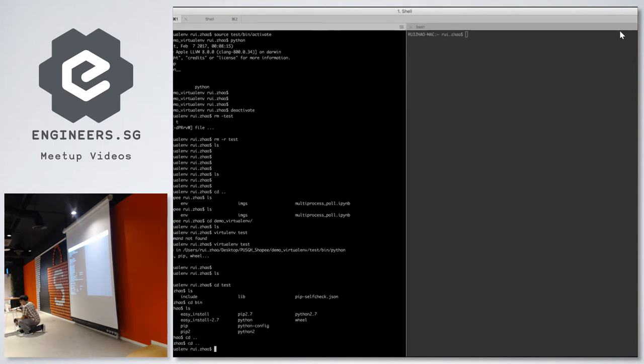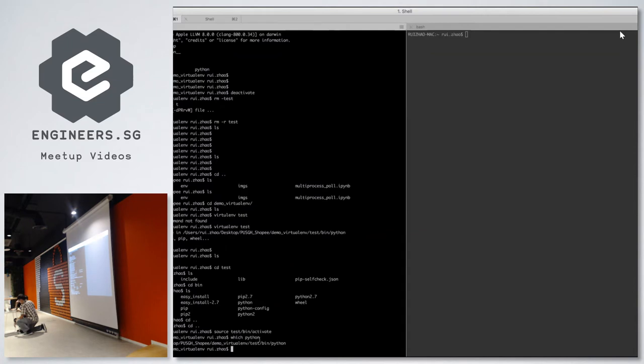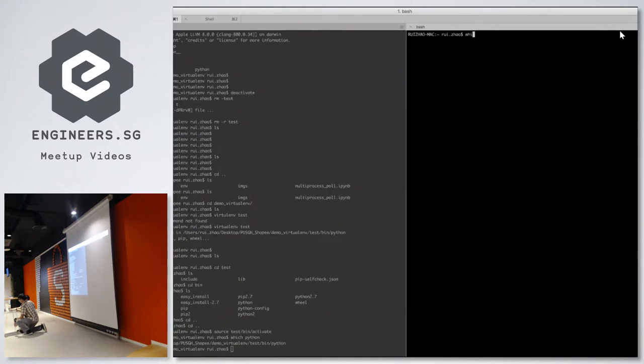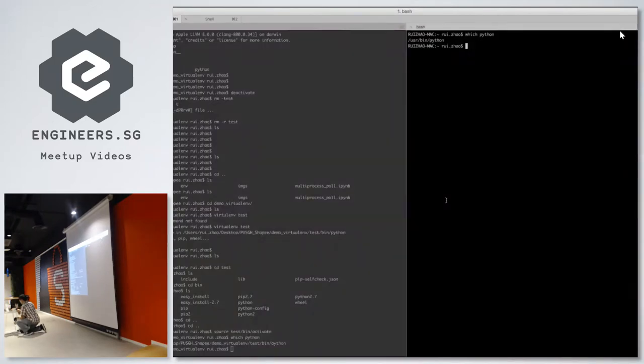If we want to activate this, we need to say source, the folder name, which is also the environment name, then bin/activate. You can see the environment name test pops up in front of the command line. To test which Python environment we are in, we only need to type which python. This points to the specific location. If I go to my default setting and type which python, we default to a different location. So the left environment is independent from the right environment, and these two environments will not disturb each other.